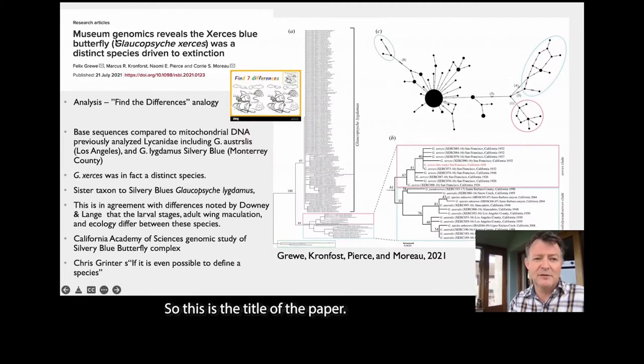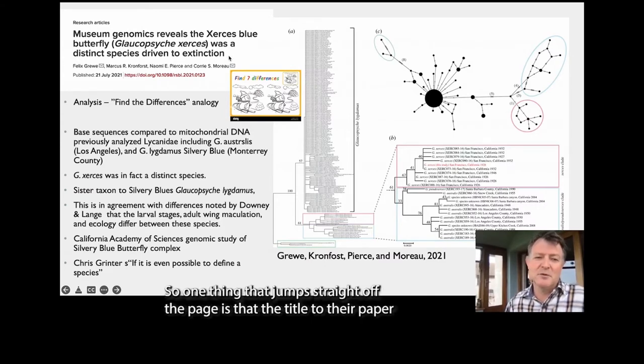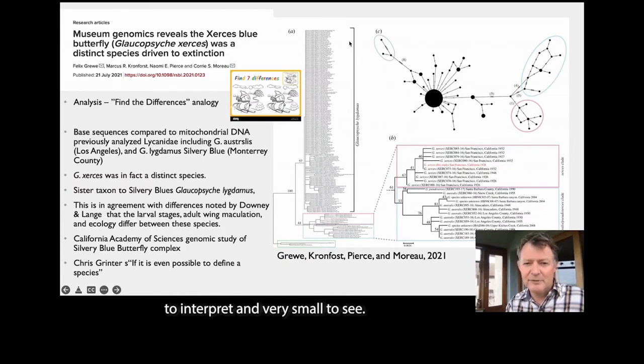So this is the title of their paper. Museum Genomics reveals the Xerces Blue butterfly was a distinct species driven to extinction. So one thing that jumps straight off the page is that the title to their paper can also be interpreted as the conclusion of their paper. So the results are rather difficult to interpret and very small to see.